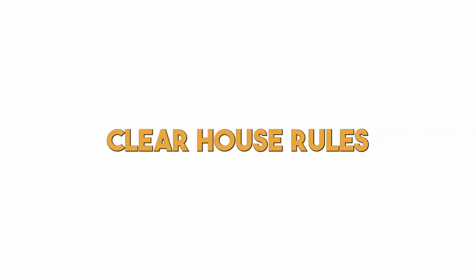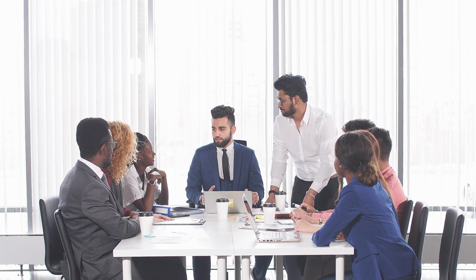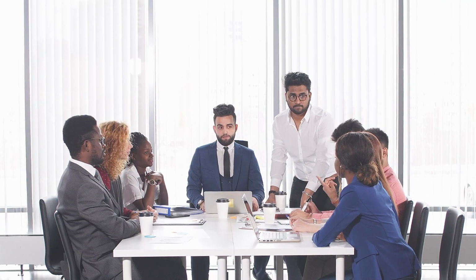Clear house rules. Quite a simple thing, but 90% of operators right now, I know this because I speak to a lot of operators and work with them every day, do not have clear house rules. More importantly, they don't have clear house rules mentioned on their listing. So all of a sudden, that takes a lot away from choosing the right guest who's going to want to stay with you because they really love your property versus someone who's not going to look after your property.